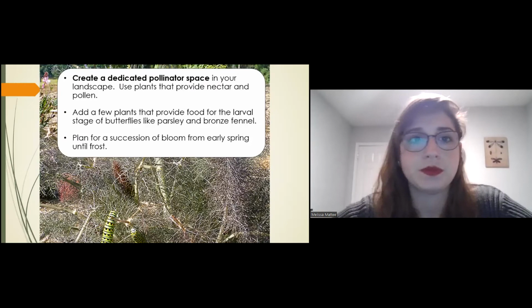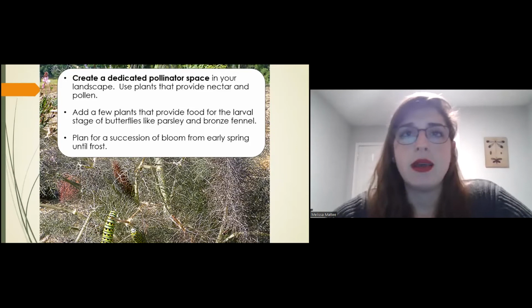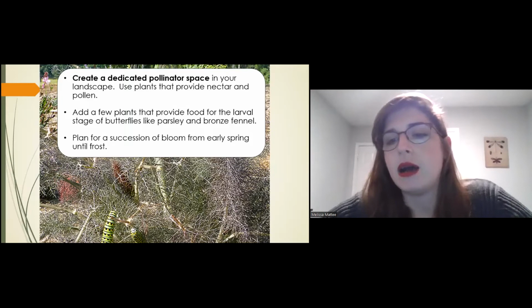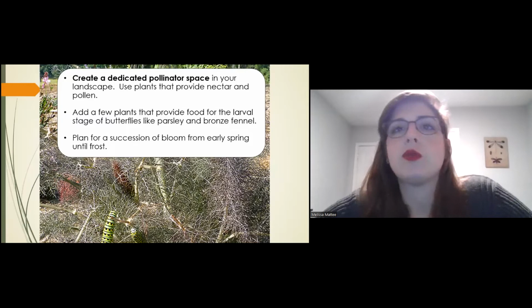Also, consider making an actual dedicated pollinator space. We've talked a little bit about how you can use spaces that you're not really sure about, but maybe consciously make a pollinator garden as well. We have a portion of our herb bed right in front of the house that is specifically parsley and bronze fennel, just like this. We've got bee balm and rosemary, which is also a great pollinator plant, things that double as culinary herbs, as well as really important native host plants.